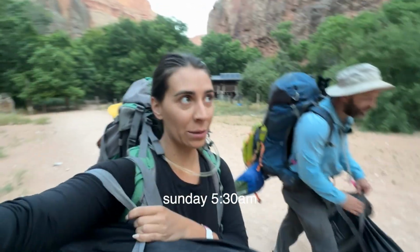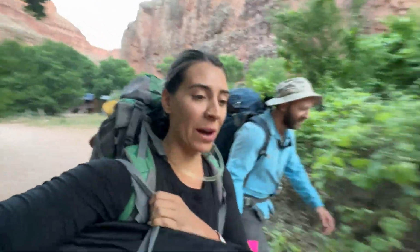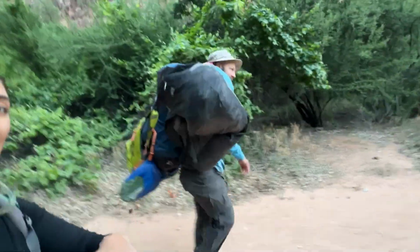Woke up at 4 a.m. to start packing up in the dark. We used the restroom, we got everything out of our system, and now we're heading back out. We did end up getting some mules, so we have duffel bags that we're gonna put on the mules. Yeah, we're out of here.